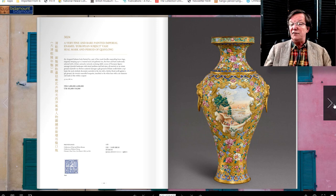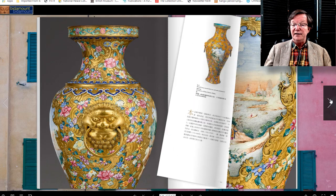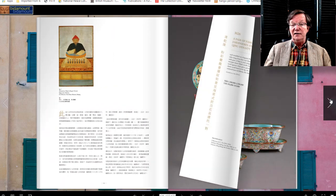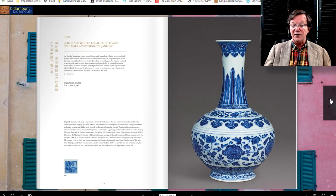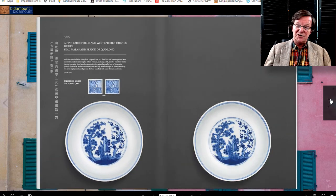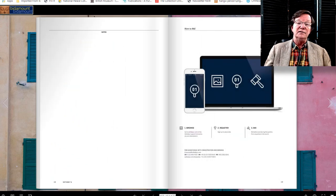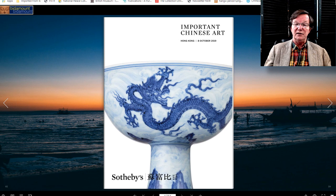All right. And the rest of the catalog is equally great. You can flip through it. There's altar sets, and there's a whole big write-up on altar sets. Lots of very fine famille rose, lots of blue and white. This is all 18th and late 17th century material. And then hop over here. This is important Chinese art.